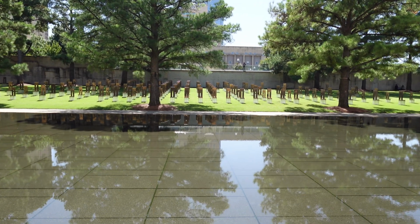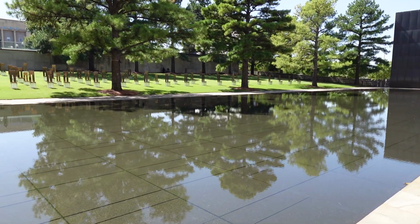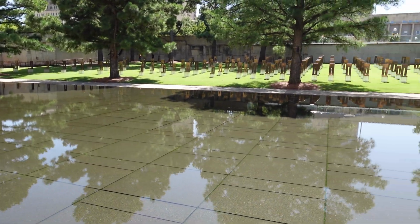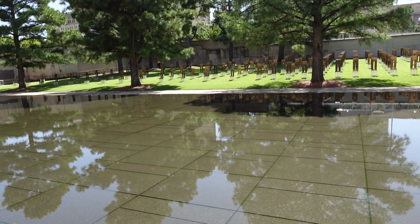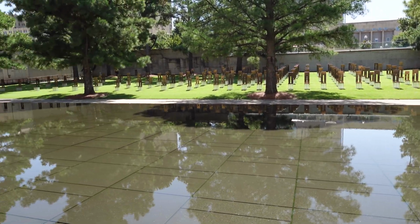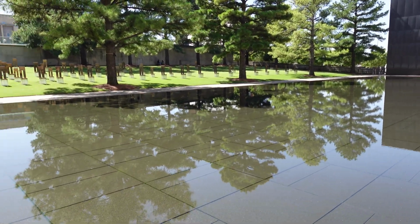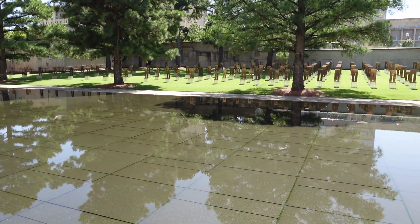These chairs are inside of what used to be the Murrah Federal Building. Each row of chairs from left to right represent the floors. The row closest to us was floor 1, and each chair represents a life that was lost on floor 1. Moving back, you have floor 2 through floor 9, and every life that was lost. The little chairs represent children who lost their lives. The building did have a daycare center in it, and that's why you'll see in a moment there's a clumping of small chairs, because they were all together in the daycare center.